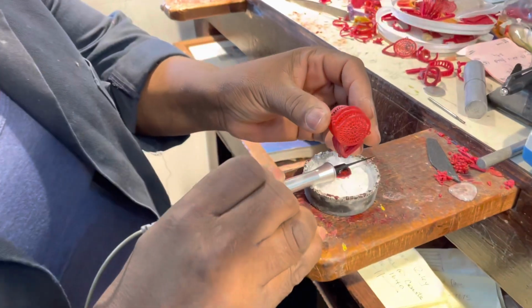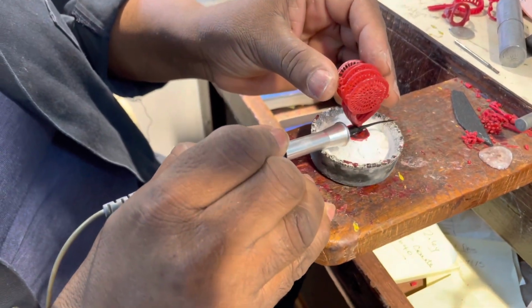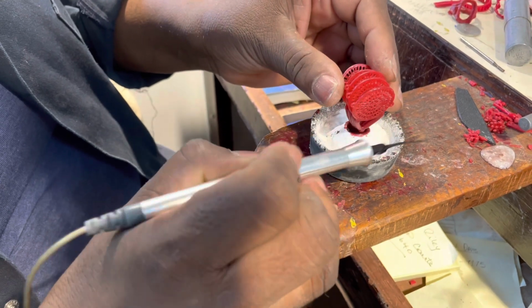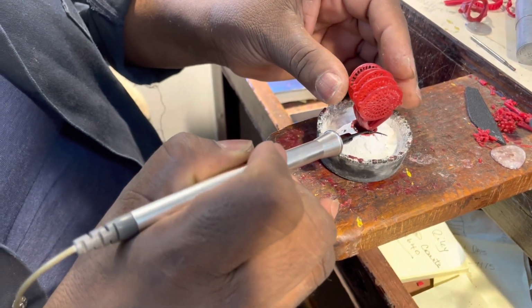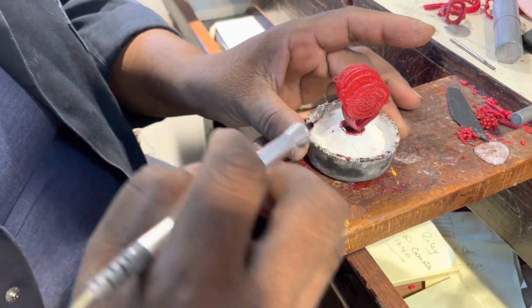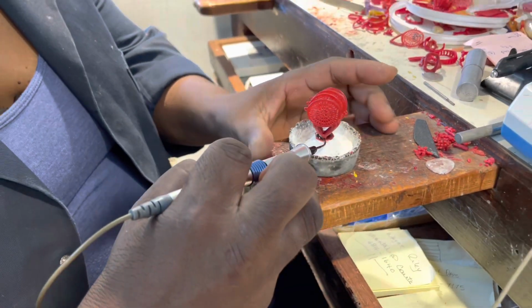This is putting down the designs on a base, and then we're going to invest it, which is a process where we use plaster of Paris to keep the design in place until it's time for casting.